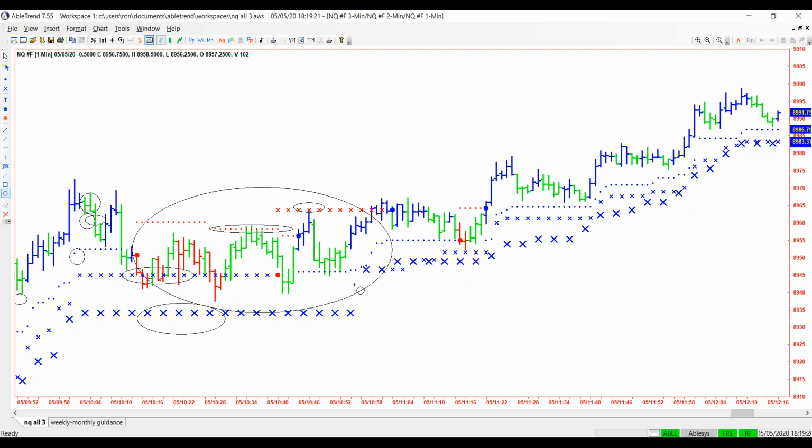Look at this mess. Anybody who doesn't have Abletrend using most stochastics, moving averages, MACDs, you got killed. I mean, you just burn your money. There's no way anybody could have won in there, unless you just got stupid lucky. That could happen to anybody. That's sweet to avoid this mess, and that's what the no trade zones do. There's another no trade zone there.